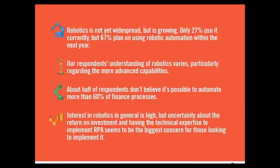Also, we found that our respondents' understanding of robotics varied quite significantly, particularly when it came to some of the more advanced capabilities of robotics. So the third takeaway here is that about half our respondents didn't actually believe it was possible to automate a high percentage of their finance processes. But at the same time, you'll remember that when they do think they could eliminate this, there's real value in being able to free up the capacity and focus on higher value skills.